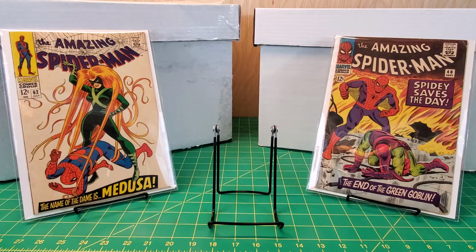Most people can't afford buying these books in the near mint condition range when they're this old. You're just spending a fortune. Hey, more power to you if you can. That's fantastic. But I know I certainly can't. I think most people are in that boat as well. So, all right, here we go.